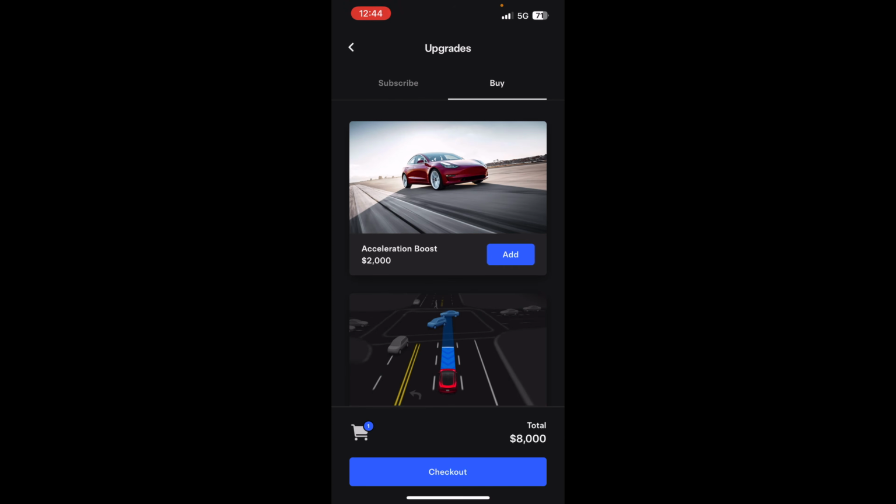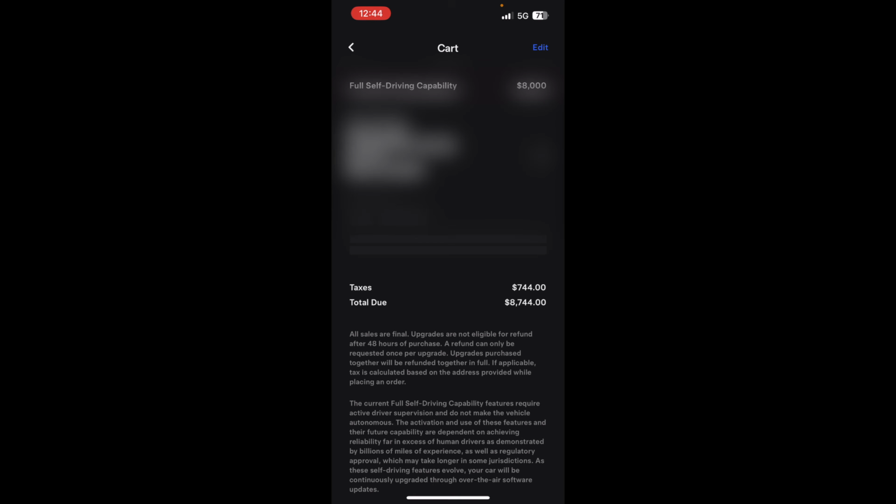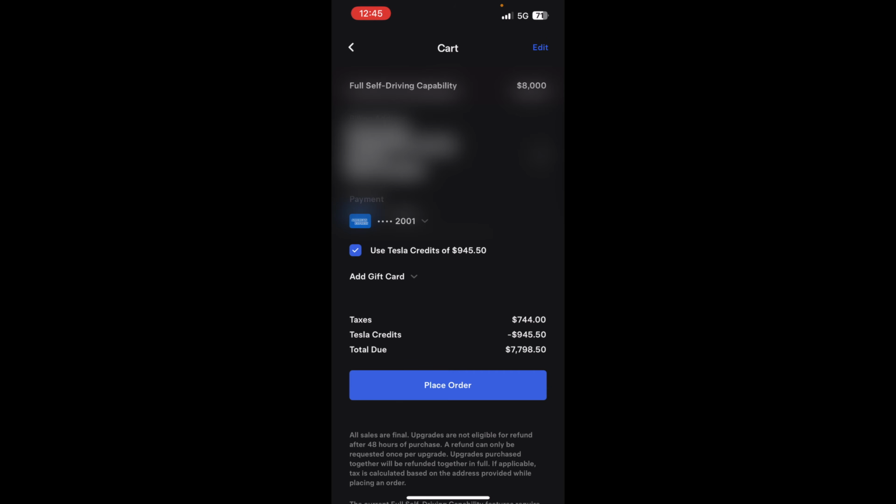And if you click the add $8,000, it's going to take you to the checkout. There it is right there: use Tesla credits. So there you go. With the credits I have right now, it's $7,798. You can see it's fairly straightforward how you can use your referral credits. You can use them for the software upgrade, as you saw when I was running it through full self-driving. You can use the credits for any upgrades that I saw there, and also you could purchase t-shirts or any of the other items.